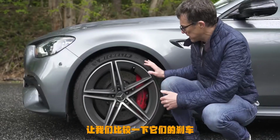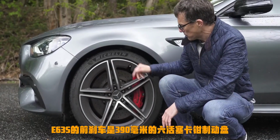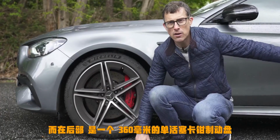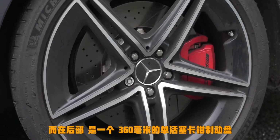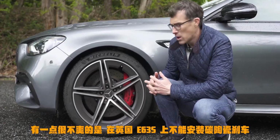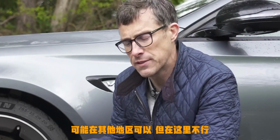Let's compare the cars' brakes. So the E63 S has 390mm discs up front, gripped by 6-piston calipers. I like the calipers in red with the AMG writing on them. And at the back you've got 360mm discs gripped by a single-piston caliper. Annoyingly, you can't get carbon ceramic brakes on the E63 S in the UK. You probably can in other countries, but not here for some reason.